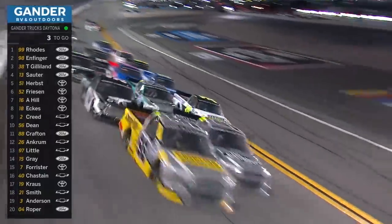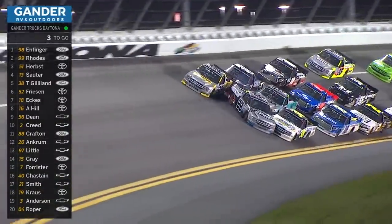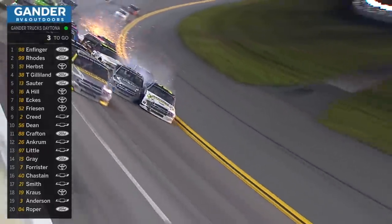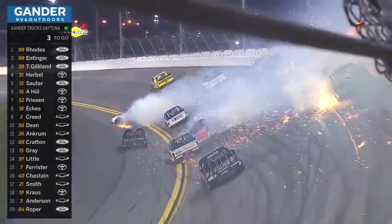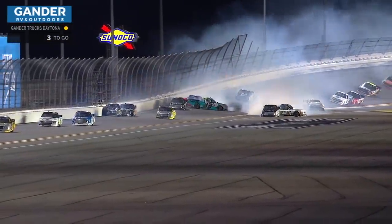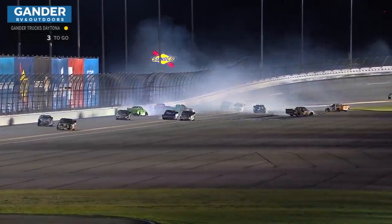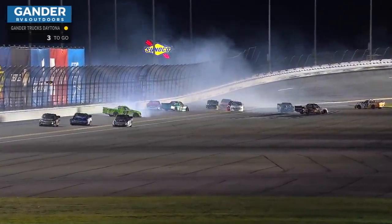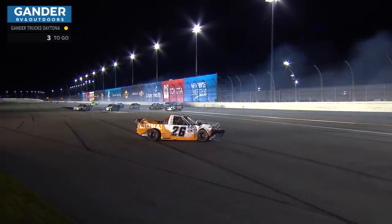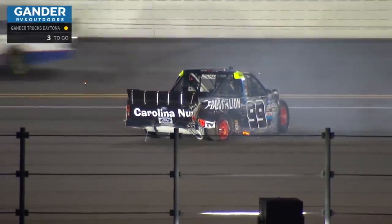But it isn't over. I feel like this race is out of control. I don't know what you're thinking. Rhodes and Enfinger, and there goes Rhodes. Contact. Big right, come on, straighten out. Go straight, man. Come on straight. Keep coming straight. So many involved. Jesse Little, the 97 around, the 13 of Johnny Sauter in it as well. Sheldon Creed, there's Tyler Ankrum in the 26, and Ben Rhodes.